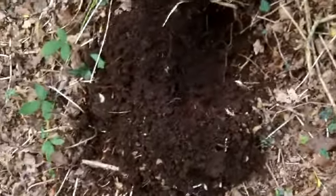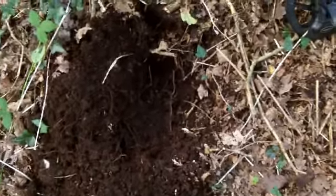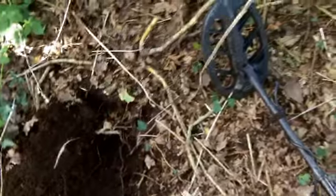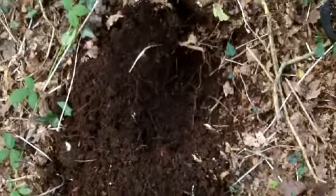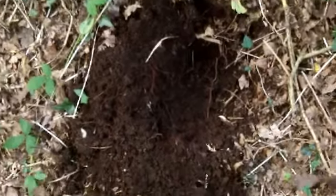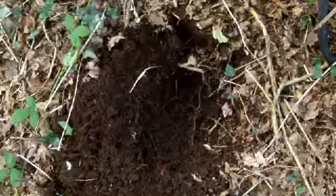Right, on to the next. A little bit disappointed finding the iron. It gave me a massive signal, down about 6 inches, and well, I dug it and that's what it was. But there we are. I'll leave that there. Somebody will find it and take it with them if they want it. And yeah, right, on to the next.